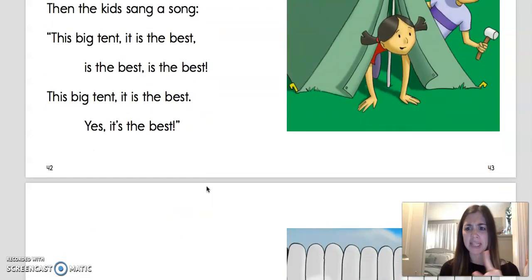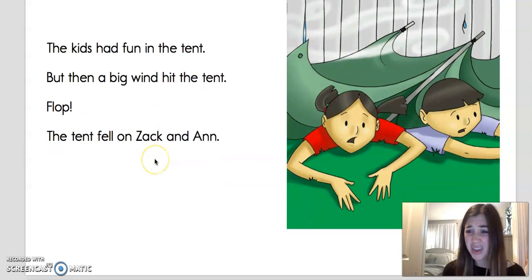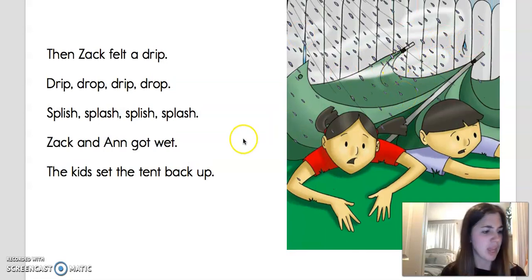And then we asked in the beginning, why does the tent fall? Well, let's go back and read the text. But then a big wind hit the tent. Flop! So that's why it falls, because it got really windy. How do they get wet? I can see right there from the illustration. It was raining. That's why they got wet.